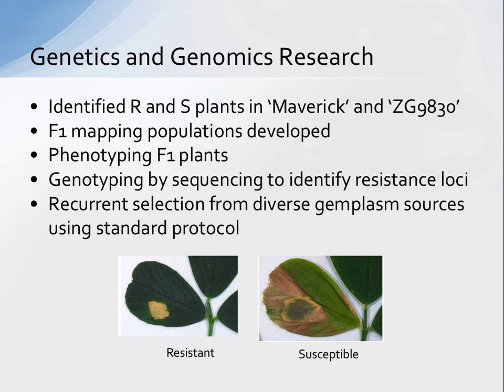On the host side, we've identified highly resistant plants, primarily from Germplasm and Maverick and ZG9830. We've produced F1 mapping populations by crossing individual resistant and susceptible plants. And then, oh, I'm sorry, time's up. A new student will be phenotyping these plants and developing resistant material.